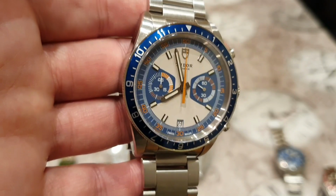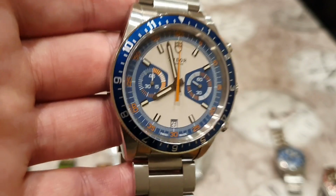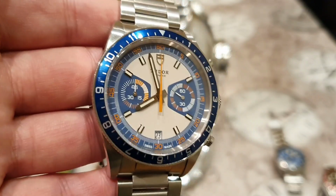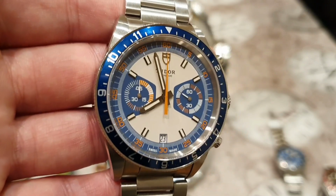I'm going to try them out and get a feel, see which one I have more of an emotional connection with. So I don't just put it away in a safety deposit box because it's an expensive piece. They won't be investment pieces. They will be watches for me to enjoy.